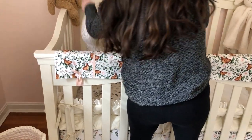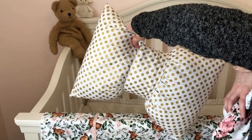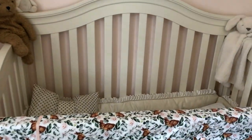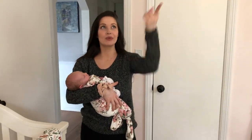These teddy bears I've had since I was a little girl, so everything is sort of hand-me-down there. And then this bow pillow is also from Etsy, which I will link. I did so many things from Etsy, I could never keep all the stores' names in my head. So that is everything.